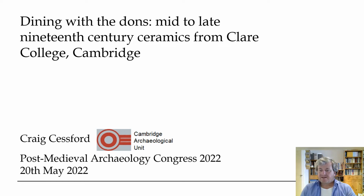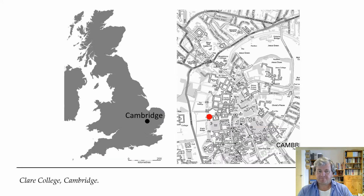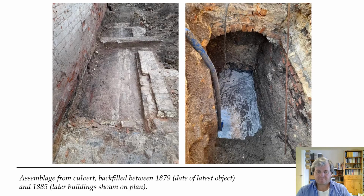Hello. Today I'm going to be talking about a group of ceramics recovered in February 2021 by the Cambridge Archaeological Unit at the site of Clare College in Cambridge. Clare College was founded in the 14th century and is still a continuing institution today, situated on the west side of the historic core of Cambridge next to the River Cam.